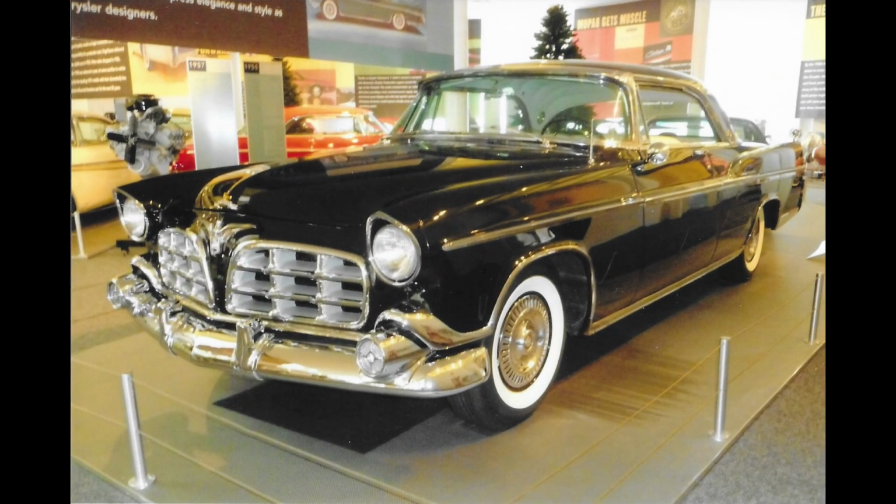Black beauty here is a Chrysler Imperial. This is a two-door hardtop, and it's called the Imperial Southampton Coupe, 1956.